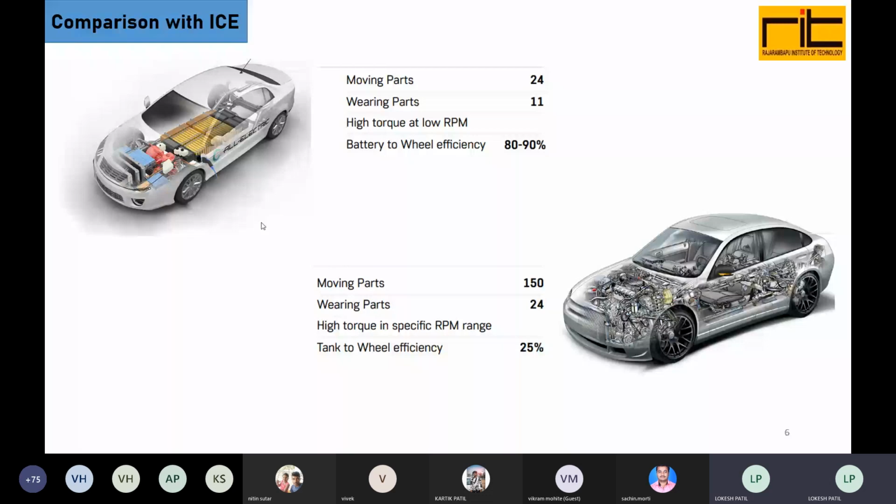On the other hand, in IC engine vehicles, only 25% of the wheel efficiency is there. I mean, whatever energy you are producing by burning the fuel in the engine, what reaches the powertrain is just 25%. You can see that most of the heat is being generated in IC engine vehicles, and that heat is being liberated and not recovered. We cannot convert that heat energy into something else.